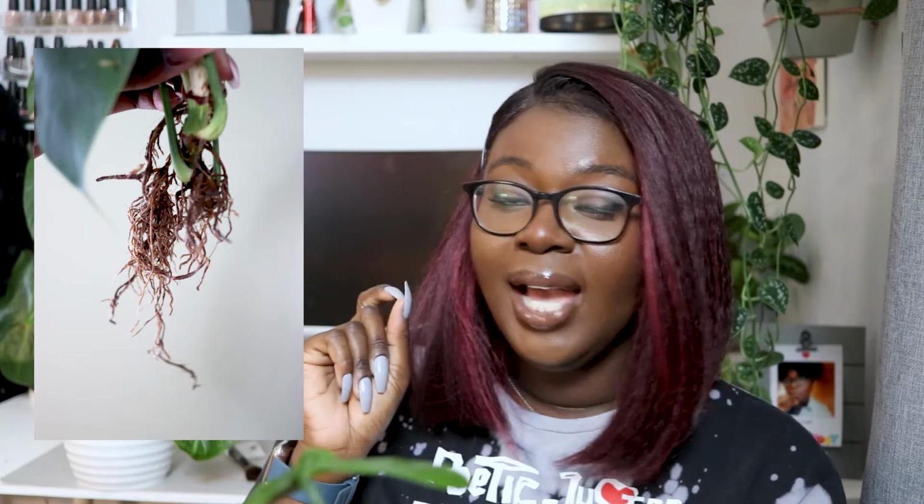So when I first bought it, I'll put some pictures of what the root situation looked like. It looked like this. I ended up having to cut off all the roots. Again, put down in the comments below if you want me to make a video talking about all the plants that I bought from them.